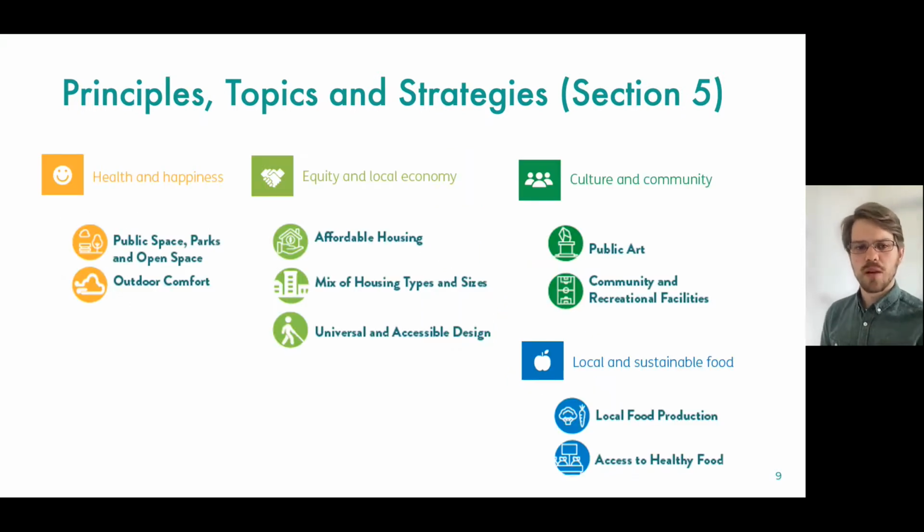So first off, just quick indicator of these 10 principles, as well as the different topics that are highlighted throughout the document. So as we see here with the square icons, we have the principles on top with the related topic underneath. So for health and happiness, we see throughout the document will be discussed public spaces, parks and open spaces, as well as outdoor comfort. For equity and local economy, we have affordable housing, mix of housing types and sizes, as well as universal and accessible design. The fourth principle is culture and community, where we will discuss public art, as well as community and recreational facilities. Local and sustainable food is the fourth principle here, and has two topics: local food production, as well as access to healthy food.